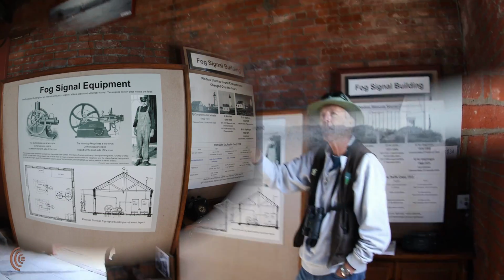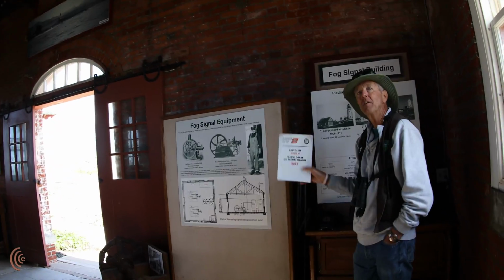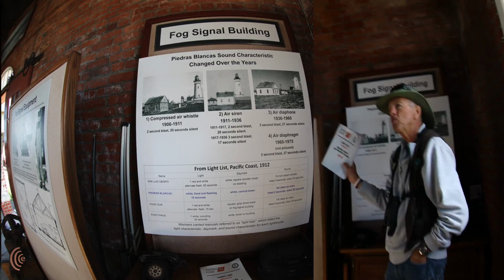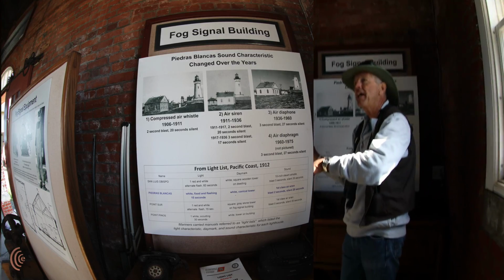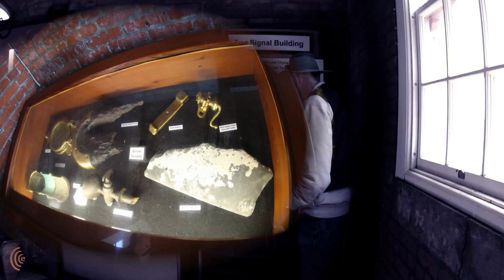So every 2 seconds, or 20, it changed over time. It was noted in this book. This is the book all ships carried. It told them where they are when they saw this lighthouse. Very noisy. I think this will work.